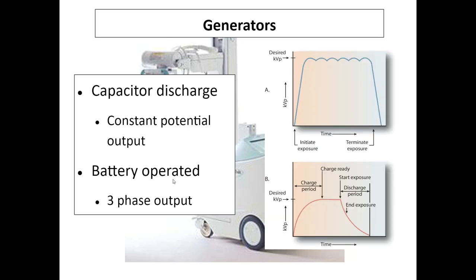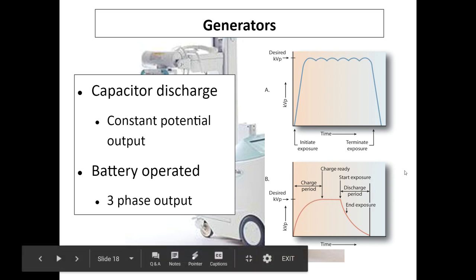Let's see. So this one up here is essentially what you want. You want kV that stays constant versus something that dips up and down.